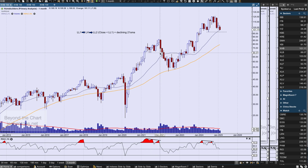Do we break it? Here we go. We're coming down. We create the first lower low. Then we get a pivot high. So here's the first lower high. And you're starting to think, well, we're about to get a confirmation that the home building industry is rolling over. But guess what? We don't come down and take out the lower low, much less closing below it. So then it resumes and comes back up to the upside. So here we are right now.